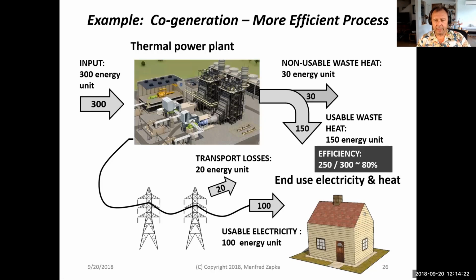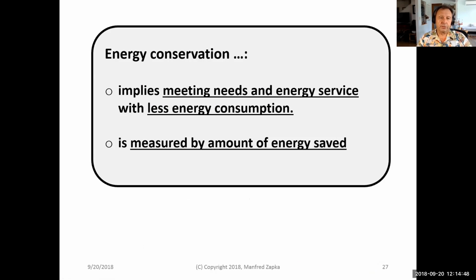So by taking full advantage of what is called combined heat and power, we can actually increase the efficiency up to 80%. So we see that it's not only saving in the building that is important, it's also how we derive the energy. How do we bring the energy to our place? So energy conservation actually means two things.